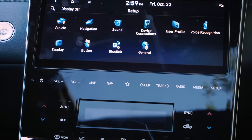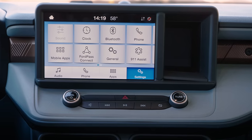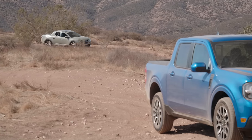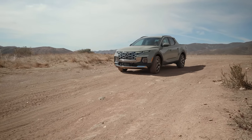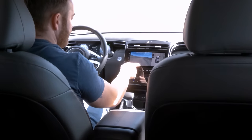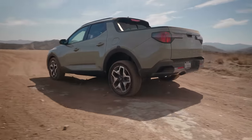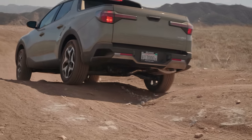And the Santa Cruz has a really crisp, clean center display. The Maverick has a good display, but no cameras. Same way the Maverick has some limits on its articulation, the Santa Cruz does too. We're gonna go over the same obstacle here, show that the Santa Cruz can also make it, but with kicking a wheel up. I'll put the cameras on so I can see, now I can see where the rut is and kind of know what to expect as opposed to just guessing in the Maverick. Kicked the same rear wheel up and we're through.